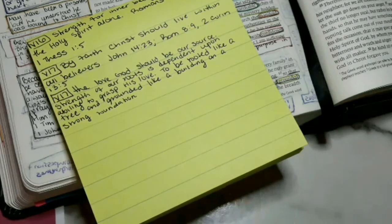And again, I struggle with that. I am not gonna lie. It's a struggle. It truly is. But that is also the way that I should be living as a daughter of God.